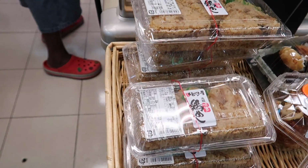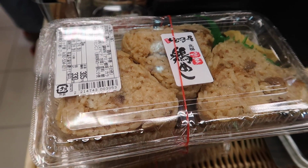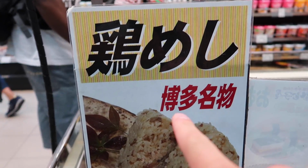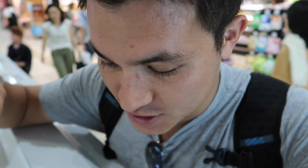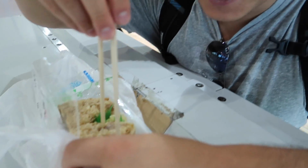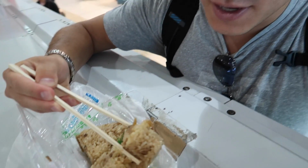Yo, we're in Tenjin Station, Central Fukuoka. All right, we got torimeshi, which is famous here. It's basically chicken in a rice ball. Look at that, it says Hakata Meibutsu, or famous food in Hakata. All right guys, we're eating torimeshi, chicken rice ball, famous in Hakata. I think it's just chicken and rice. It doesn't seem too special, but it's famous here.